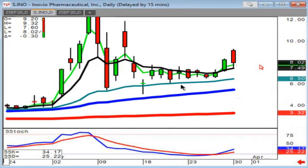Right off the T-line. I hope that sinks into everybody: because it bounced right off the T-line and started trading back up, it wasn't because it came back down to a level that everybody was watching, because nobody has the T-line on here. It came back down to a natural support level.